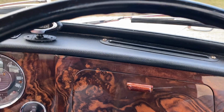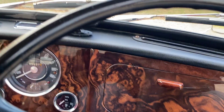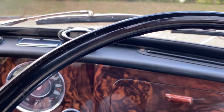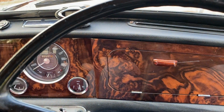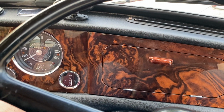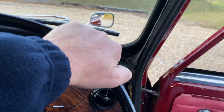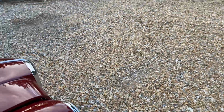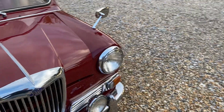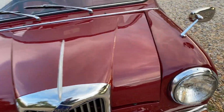But while I've got you here, let's turn the key, and oops, charming. And that's a very tight little engine. 998cc. Again, the later cars, certainly the Mark III, had a 998, whereas the earlier Elf had the 850 engine.